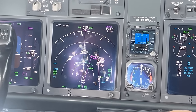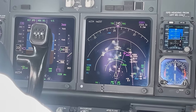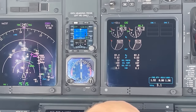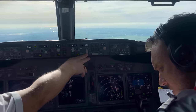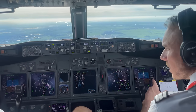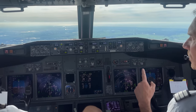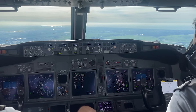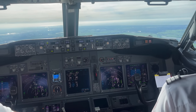Approach checklist, altimeters. Plus minus zero, checklist is complete. Approach, Finna 5 Golf. Gear Alpha Golf. Finna 5 Golf, ILS 06, information Kilo. Checklist is complete. Kilo 9 Romeo, climb level 130.